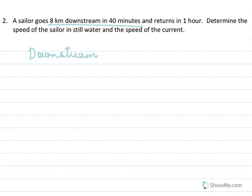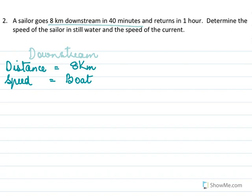Now for downstream, we know the distance is 8 kilometers. He's going 8 kilometers downstream, so distance is 8 kilometers. Now the speed for downstream will always be boat plus water, which is x is boat and water is y. So this will be the speed downstream. And the time they have given is 40 minutes.